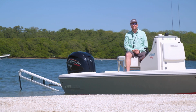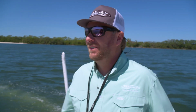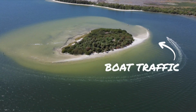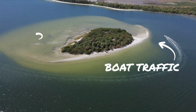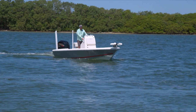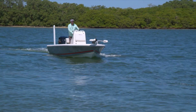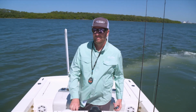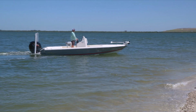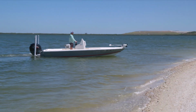First thing I need to do is decide where is the best spot to anchor the boat. I like to always take into account which side of the island or sandbar has the most boat traffic, which side of the beach or sandbar has the wind or the waves rolling in. I'm basically trying to find that nice calm spot. Lastly, I need to park the boat so that if the tide comes in or out, I can adjust the boat throughout the day so that I don't get stuck.